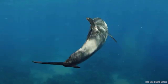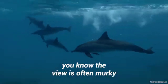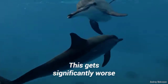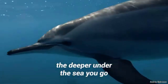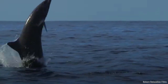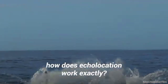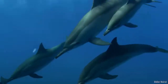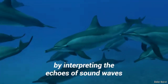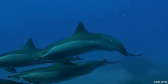If you have ever looked underwater in the ocean, you know the view is often murky and not very clear. This gets significantly worse the deeper under the sea you go, where there is little light. In such conditions, how does echolocation work exactly? It works by allowing dolphins to see by interpreting the echoes of sound waves that bounce off nearby objects.